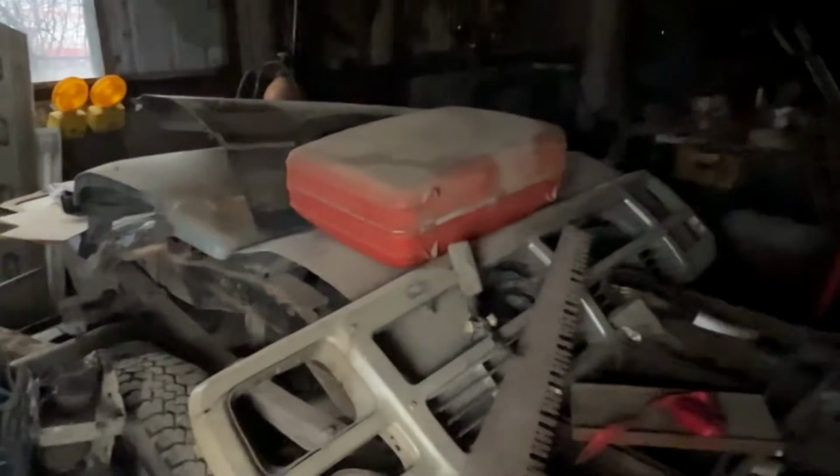I gotta get into this door here. So I got her open. Here we go. Got a first gen Dodge chassis sitting right here. I'm gonna have to turn my flashlight on, see if we can see something here. I don't know why the light won't come on my phone. There we go. What we got?